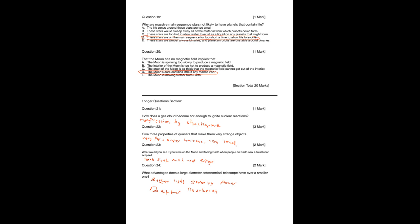Then the last question for the mock exam is, from what you know about astronomical units and light years, how would you define a light minute? That will be just the distance traveled by light in 1 minute. So you see, the questions are straightforward. Do you guys have any questions?